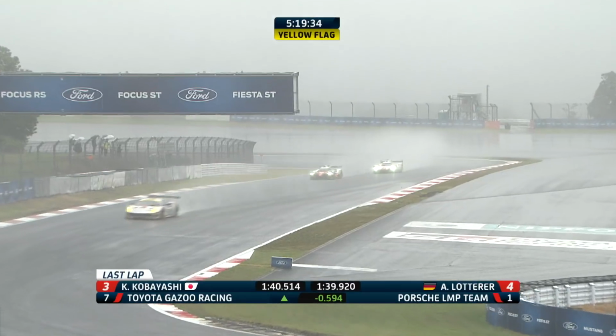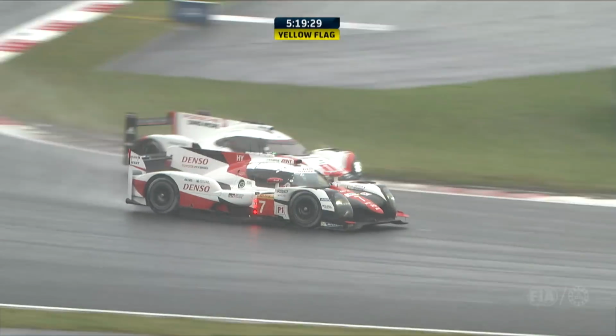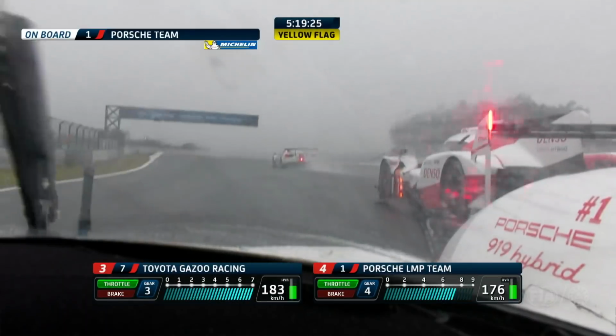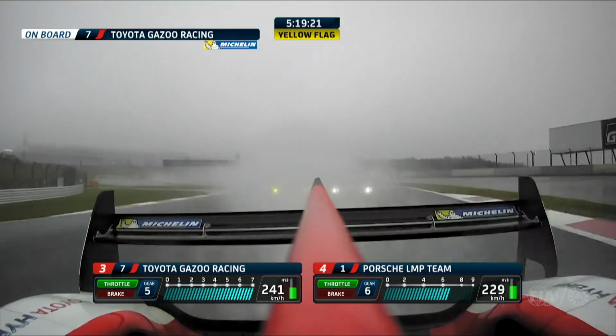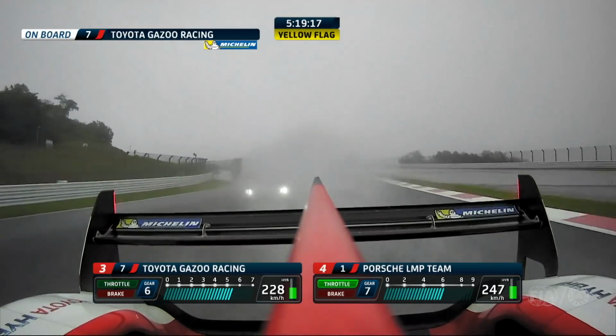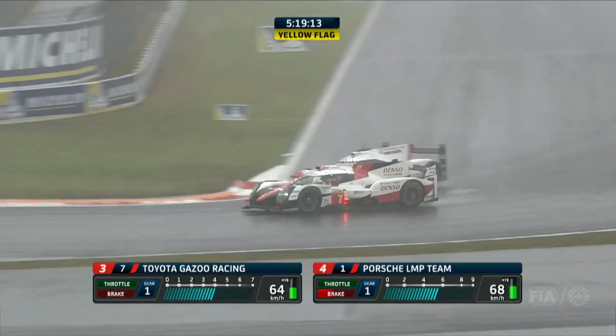How will this race pan out? Whatever else is clear, the weather is going to be a factor. Now they're free to race, and Lotterer tries to get underneath the Toyota. Oh, traffic in front. Which way are they going to go? Either side of Francesco Castellacci, who disappears in the wall of spray as if 2 monster trucks have just gone by. But Lotterer seeming to find more traction now.